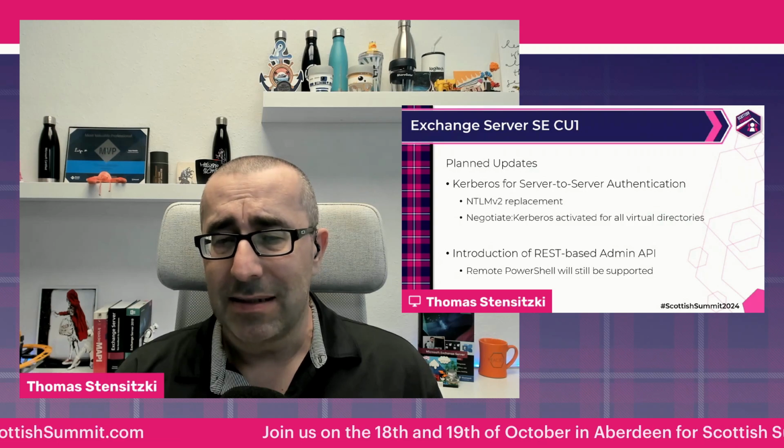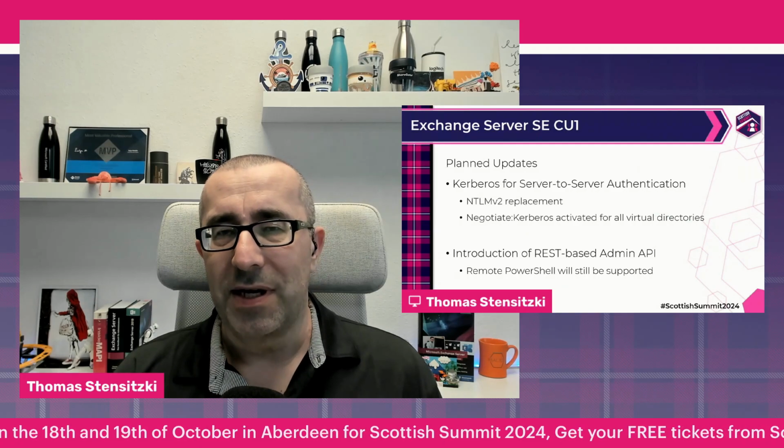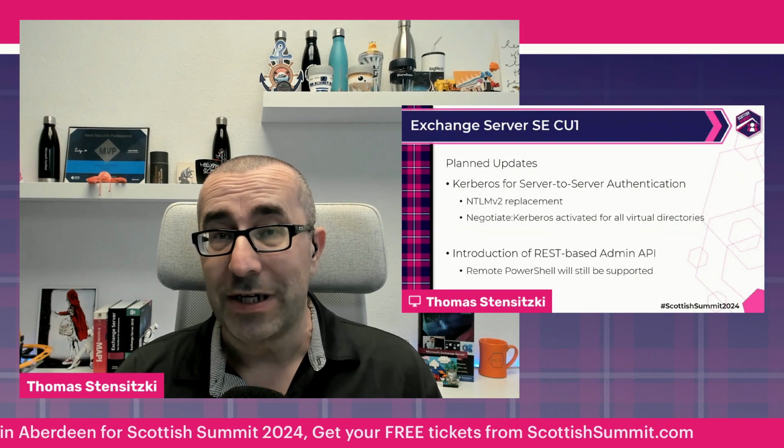The other important change is that SE CU1 will introduce a REST-based administrative API. The way it was phrased in the announcement, remote PowerShell is still, or will still be, supported, but there was a fragment of a sentence giving us the gut feeling that remote PowerShell will go away sometime in the future. So there won't be any changes to that, no decommissioning of remote PowerShell yet in 2025, but we need to prepare for the fact that it will happen sometime in the future.